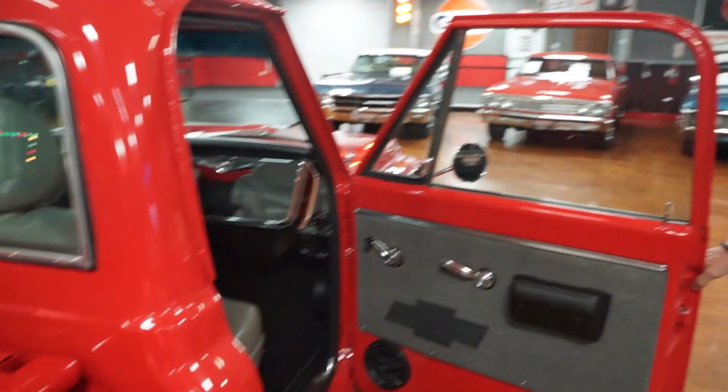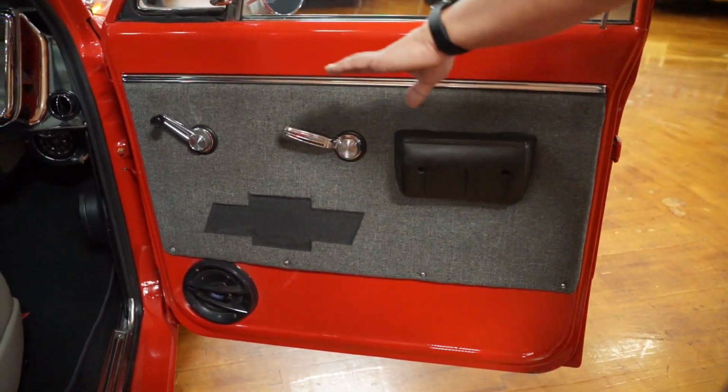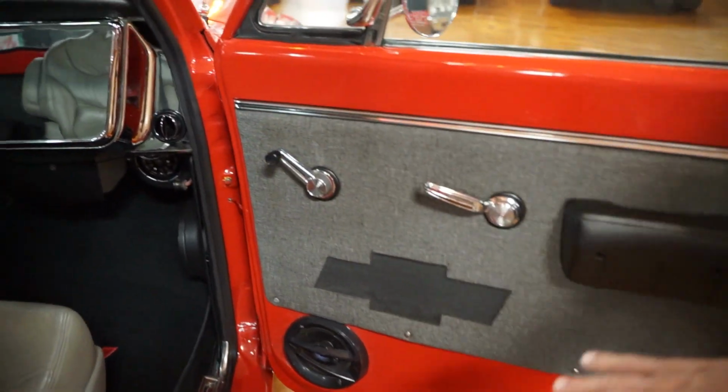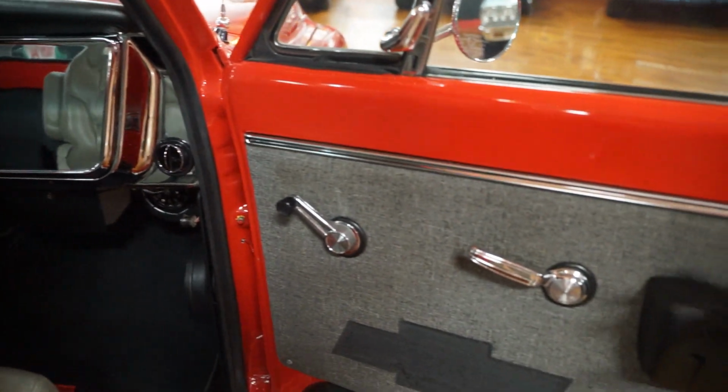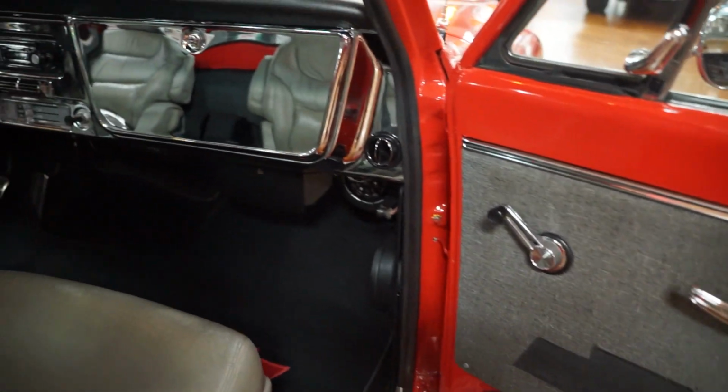Passenger side, going to be the same as the driver's. Armrest is in good shape. It does have crank windows, no power windows. The door panel, you know, with the bow tie emblem, speaker down low there in the door itself.